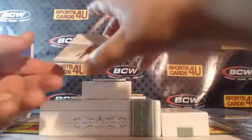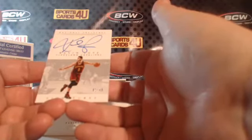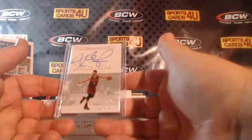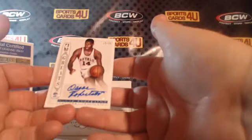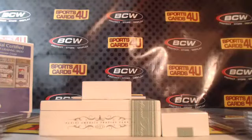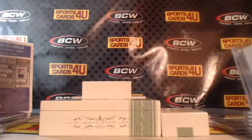Out of 49, signatures for the Cleveland Cavaliers, Kevin Love. And the last card of the break, 13 out of 25, NBA Greats autograph for the Kings, Oscar Robertson. That was our only Greats.